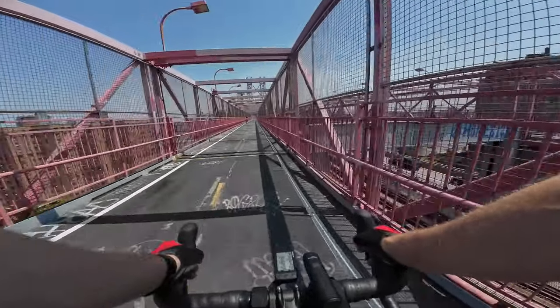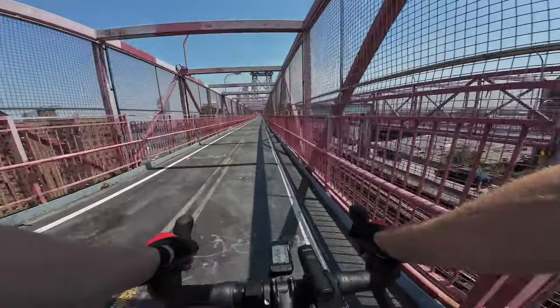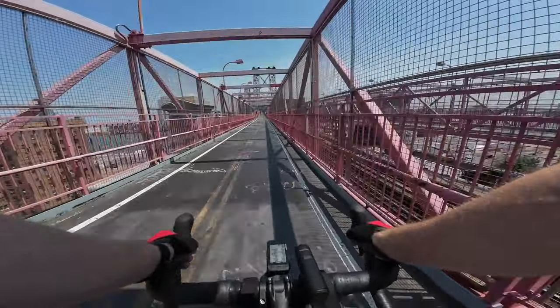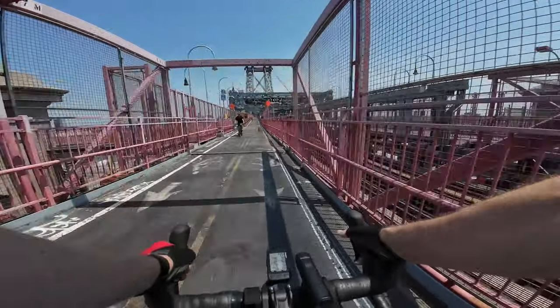Now, it's pretty mellow right here. As far as a gradient, 1.5 degrees, or 1.5% rather. See, it starts to head up a little bit here.